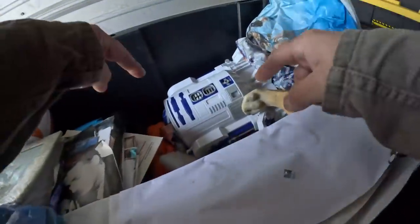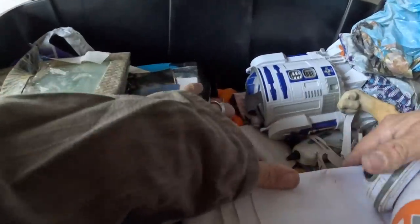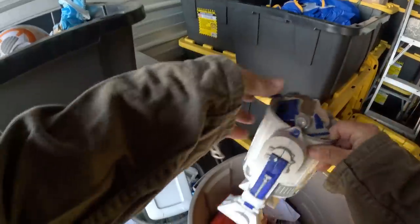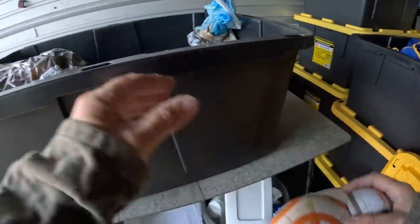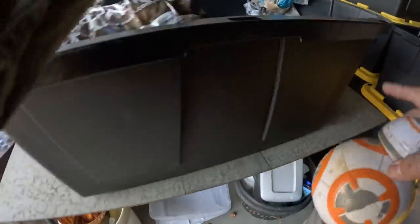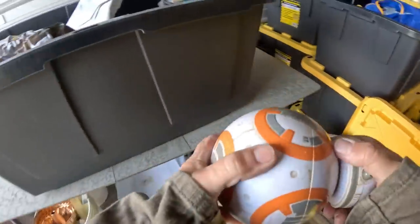Oh, yeah, I see something good right there. Wait a second, did we look in this one before? Oh no, R2, oh, sorry buddy. His head's all smashed up. This one, Disney Parks. Yeah, this is that souvenir drink. Wait, did we go through this already? Is this the second one we've seen or did we peek in here? I didn't see this. Wait, did we? No. Oh, I'm confused now.